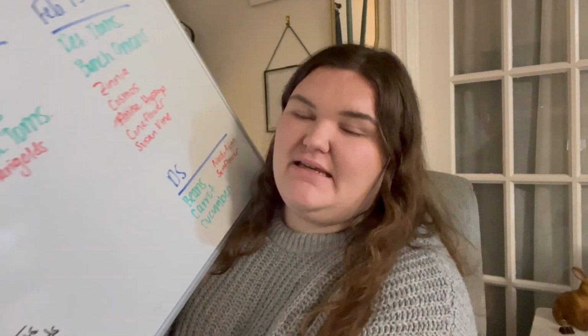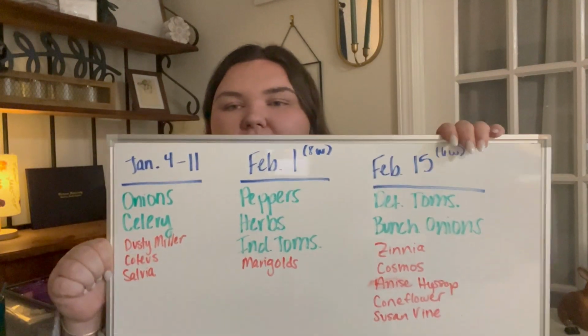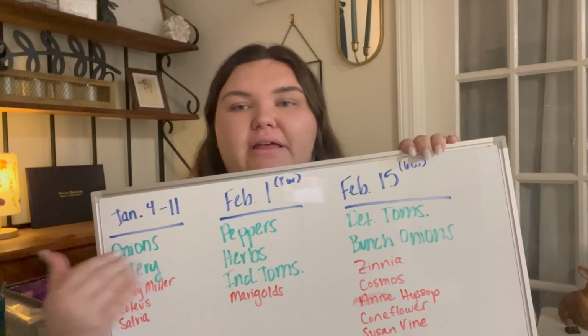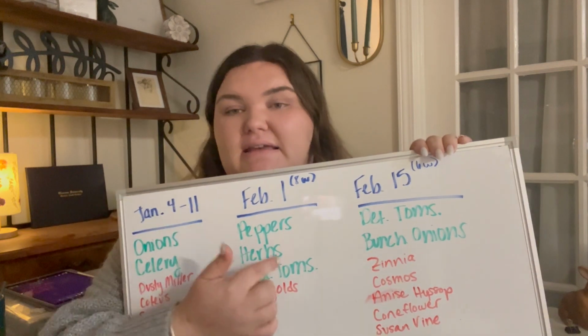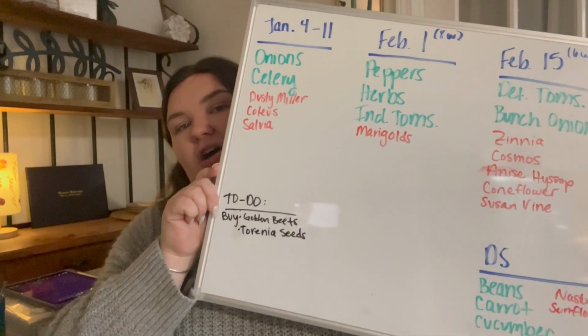Okay, so this is my whiteboard. January 4th through 11th, I gave myself like a window. This is the 10 to 12 weeks. This is February 1st. This is February 15th. And then I have my direct sow in the corner. And so my general plan is onions and celery, if I do celery, would be January 4th through 11th. I'm going to start my Dusty Miller, my Salvia, and my Coleus also in that 10 to 12 week range.